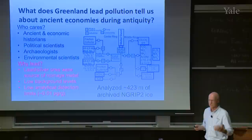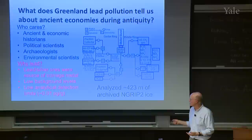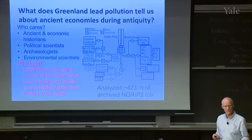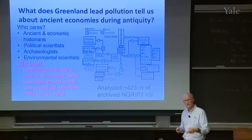Why lead? Well, it turns out most of the silver mined by the Romans, who wanted silver for their silver-based coinage, occurred as lead, as galena ores, so a lead-silver combination. As a rule of thumb, for every gram of silver they produced, 99 grams of lead. And lead, with its lower boiling point, was easily escaped and emitted into the atmosphere and transported around the earth.